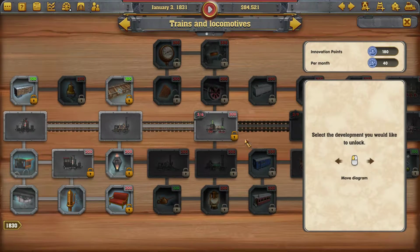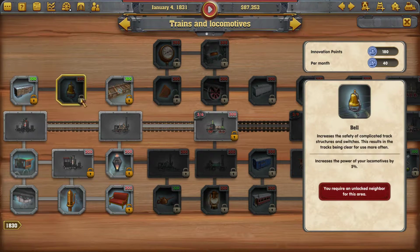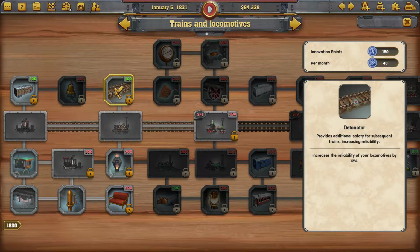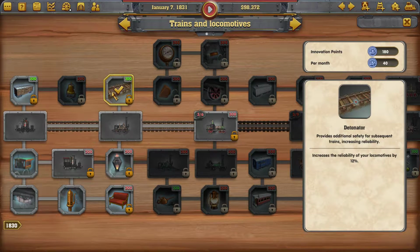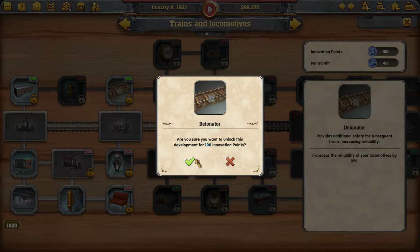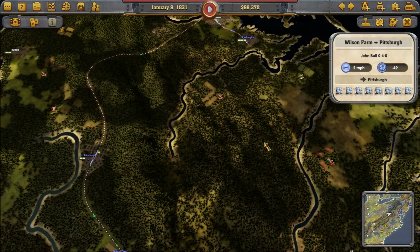Okay, what's going on with research? I can grab some more research. So what else can we get? We can get this one. Detonator provides additional safety for subsequent trains, increasing reliability. Increase the reliability of your locomotives by 12%. That's pretty good. Let us indeed grab that one. I'm going to grab that one too, see if I can get more money from that.